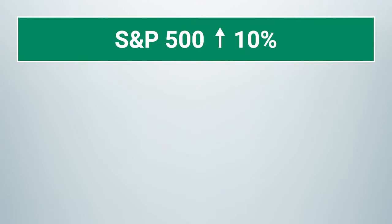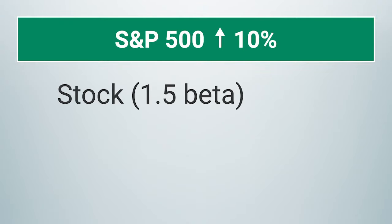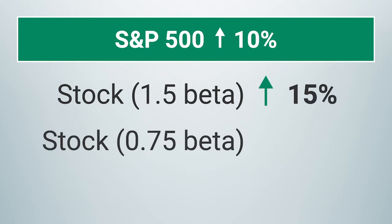Now, the idea is that if the S&P 500 moves by a certain amount, theoretically, a stock should move proportionally to its beta. So if the S&P rose 10%, a stock with a 1.5 beta should climb 15%, and a stock with a 0.75 beta should move 7.5% higher.